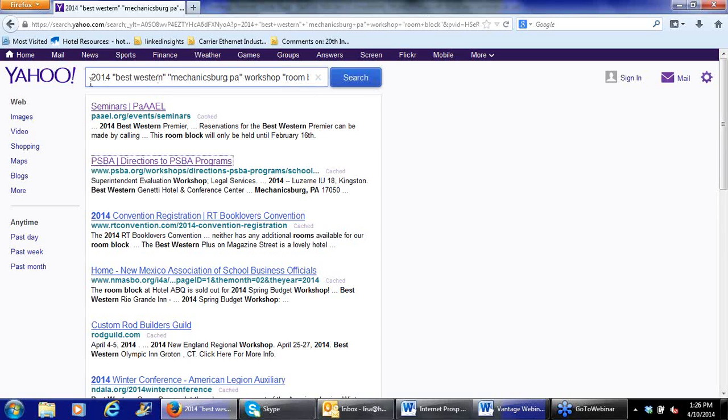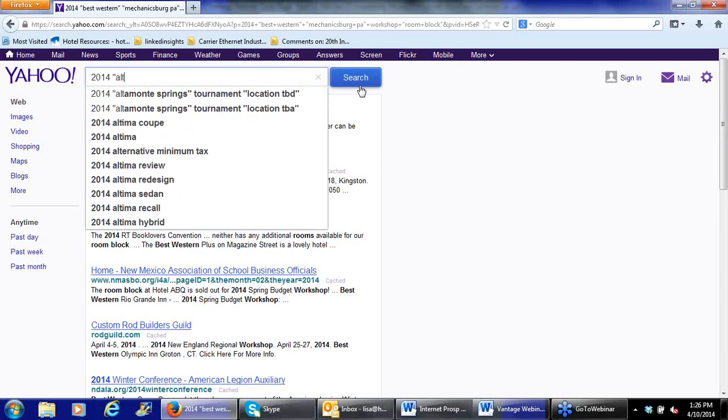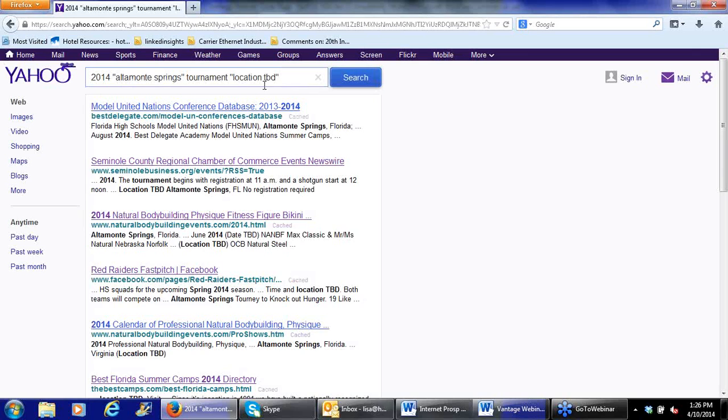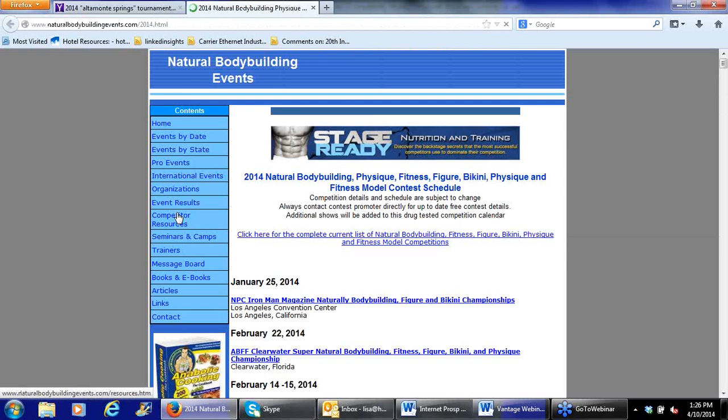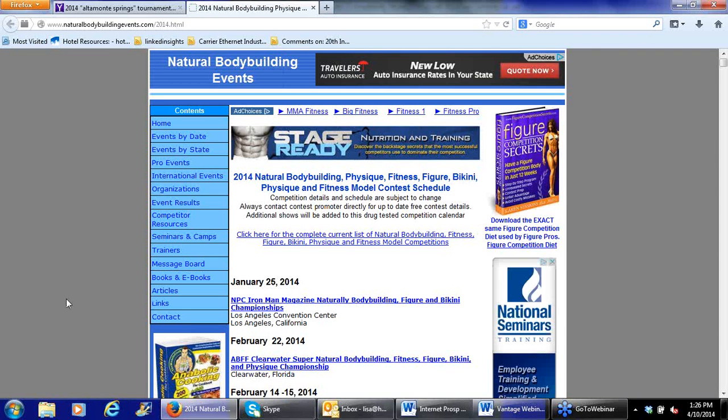And I'm just going to stay in Yahoo because it'll make it easier versus going around. So I'm going to change this up a little bit. I'm going to go in and we'll put Altamonte Springs, and I'm going to put the word tournament, and then we'll start out with location TBD, to be determined. And as I go through here, there's a lot of them on this one page. I click and I see that there's a national bodybuilding event, and this is where you can save a lot of time.